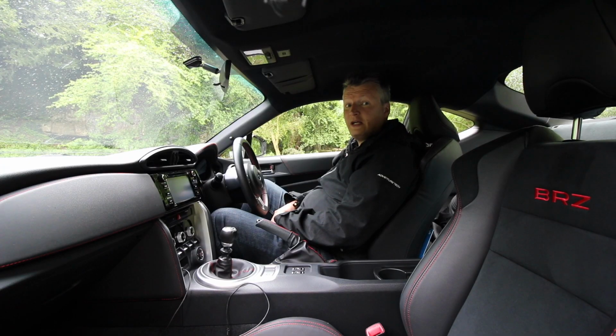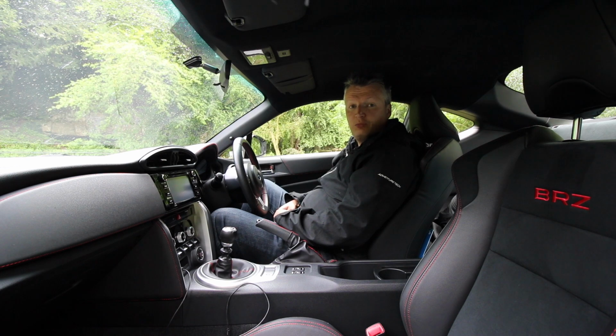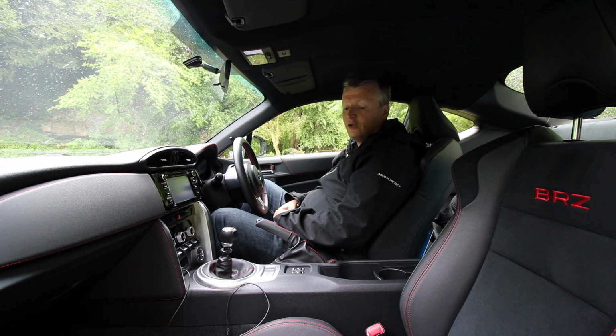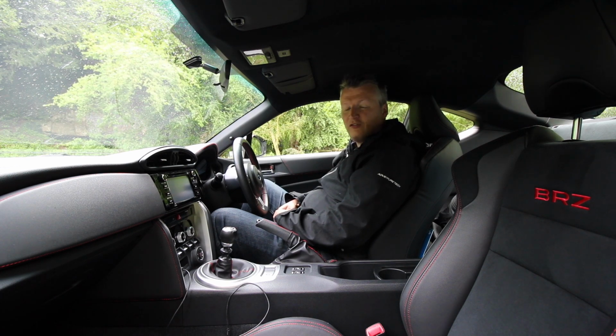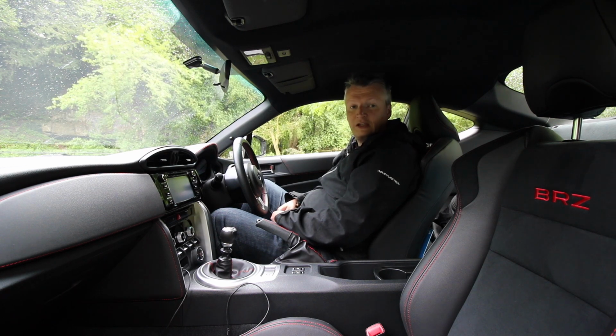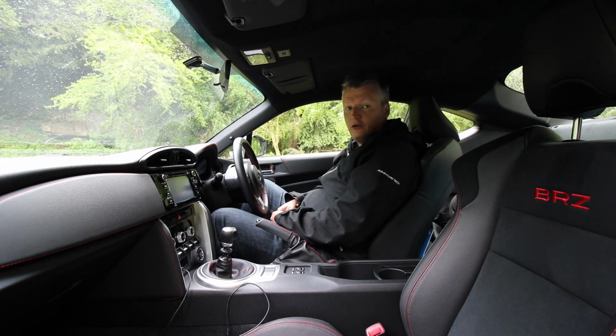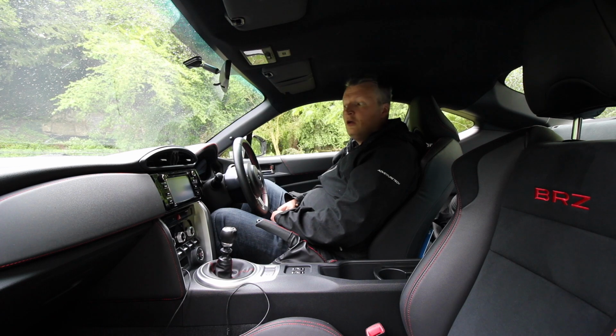Stepping into the Subaru BRZ, well, it's like getting into any sports car or supercar. It's very low slung, so getting in maybe a touch easier for Michael than myself. And it's not really the car that you'd take grandma or granddad on a little shopping expedition, unless they want to go sideways down country roads.